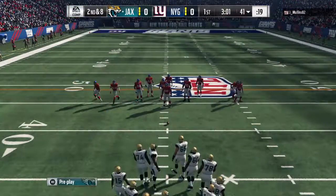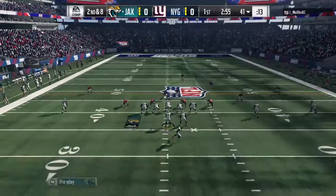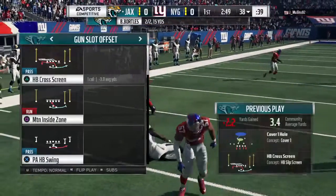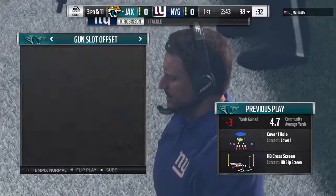Let's see what the offense comes with here, 2nd and 8. Throwing his Bortles. They go with the screen. It's Yeldon. And this play will be blown up. He'll lose yardage back at the 38. So he loses 3 yards there. Now 3rd down.